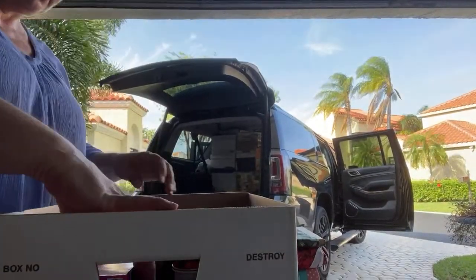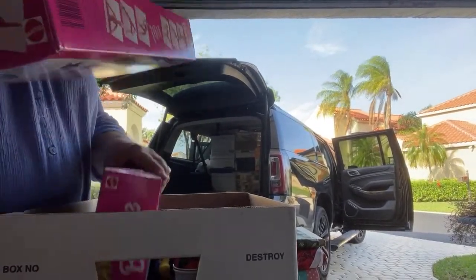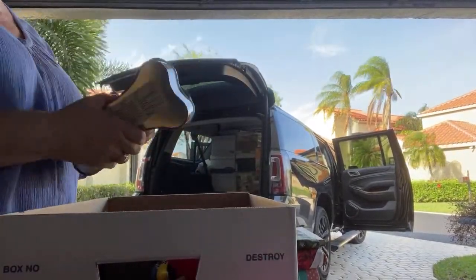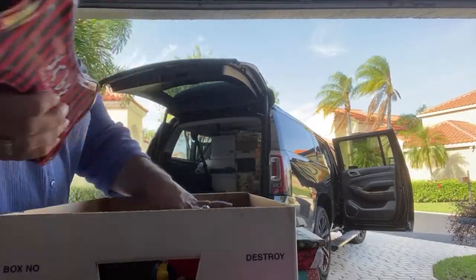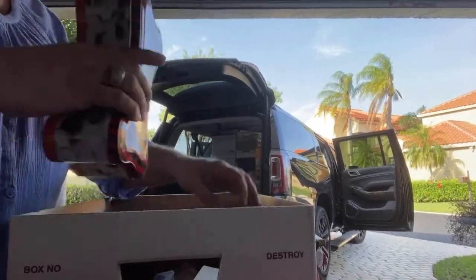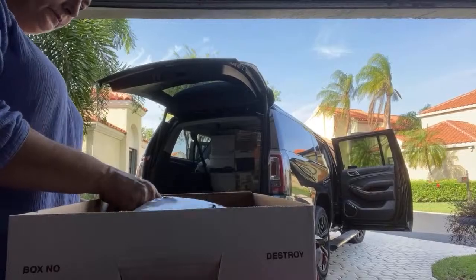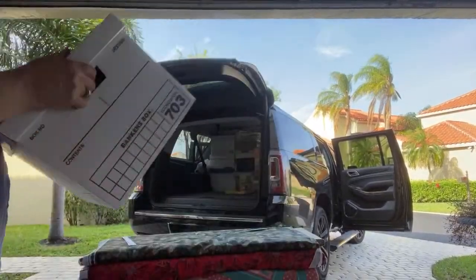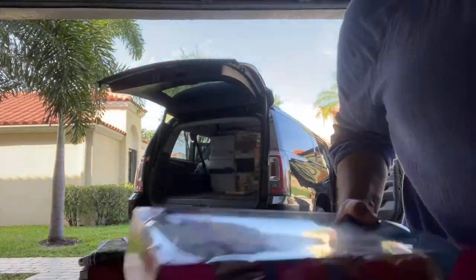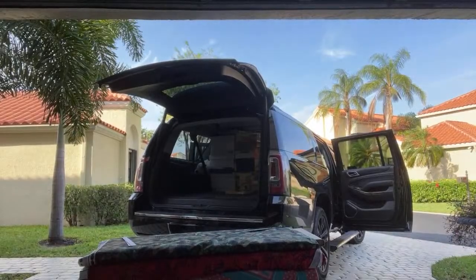Oh, look at this. So she's got Scooby-Doo in here. She's got a Barbie and another Barbie. 101 Dalmatian box. And then a whole bunch more stuff. This is cute. It's a Disney Daytimer planner. I'm gonna keep the Barbies out because I'm gonna sell the Barbies. So put those aside. And the Scooby-Doo, that's awesome.